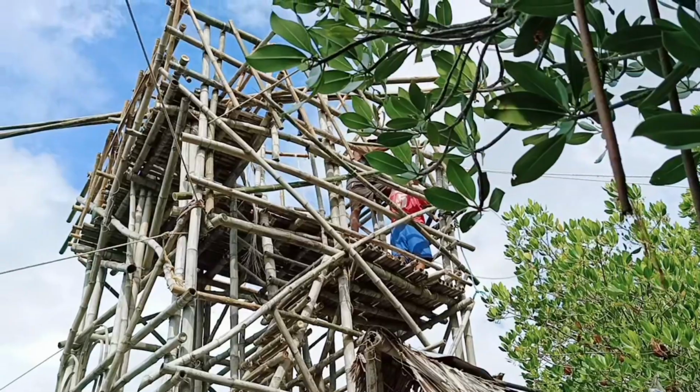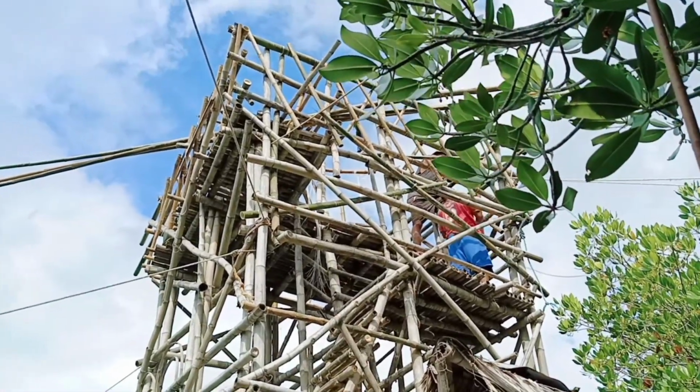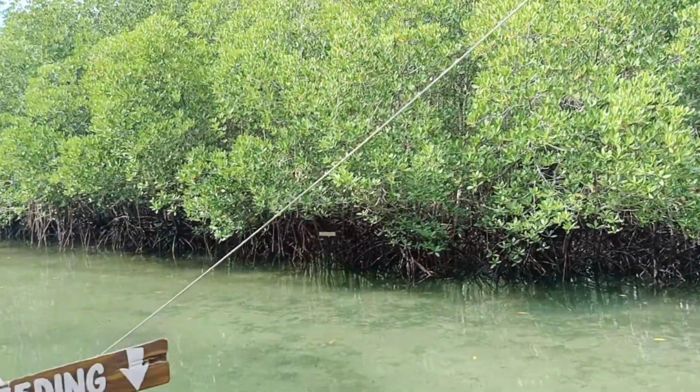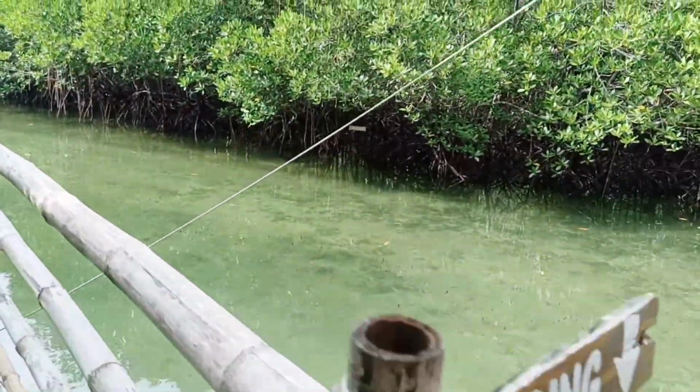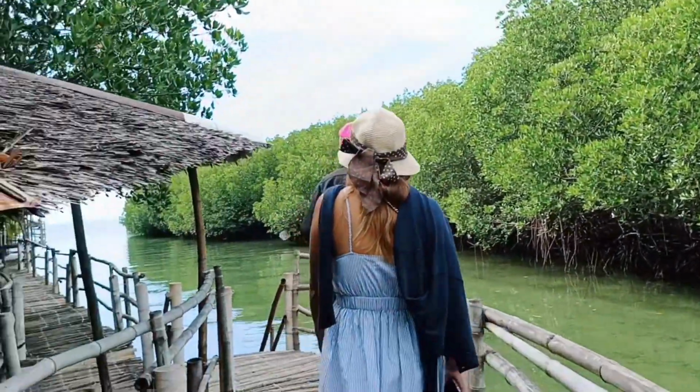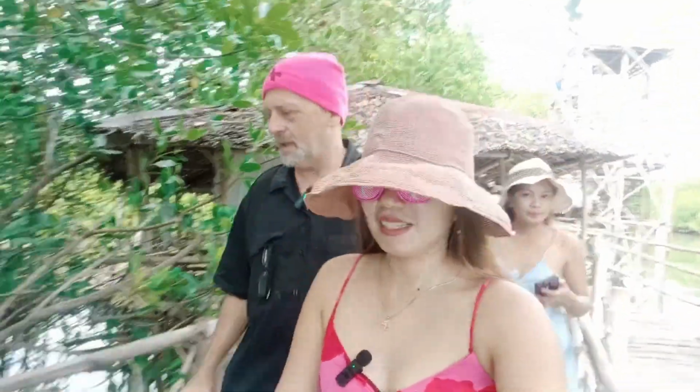Oh my God, what is that? Another adventure's coming? Fish feeding. Oh, so this is the fish feeding here. So you wanted to feed the fish? No. Okay. Just walk. Walking around the Christmas tree.